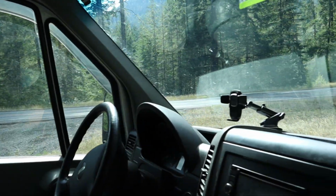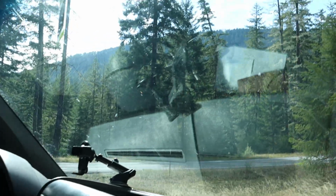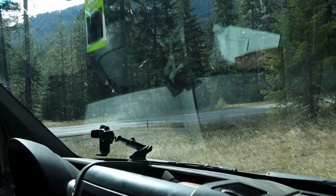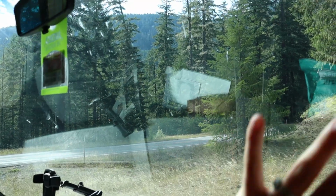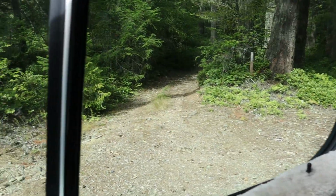Alright, we're at a little pull-off on the side of the highway because it's the only spot where we can get solar. Our campsite is really cool, but it's down this road and down in the national forest, so it's covered in trees. So, we just wanted to charge up the battery for a minute.